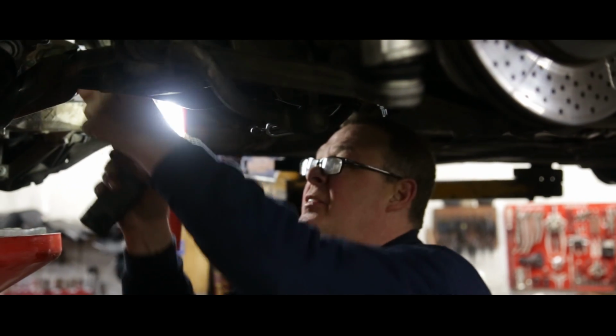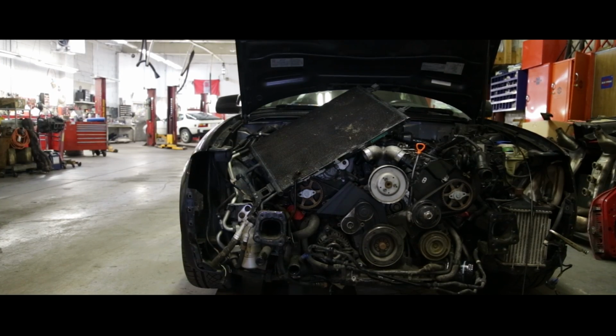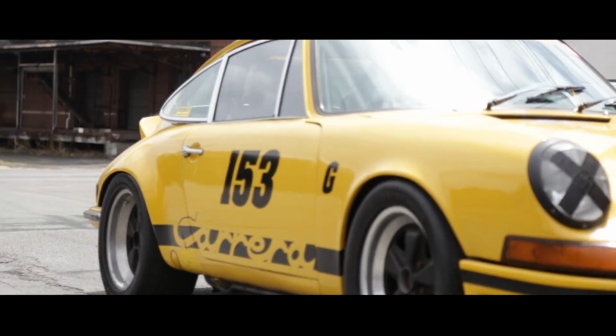He likes to focus on getting a job done that nobody else can do. We often see cars that have been to 3 other shops and no one can figure it out, and yet somehow he persists and he figures it out. That's what he's been known for.